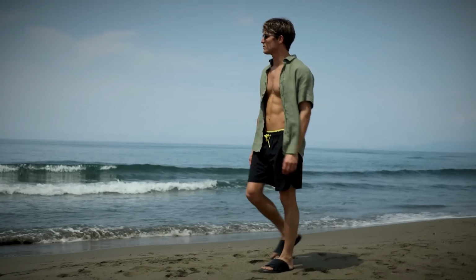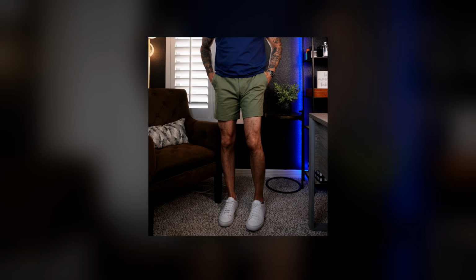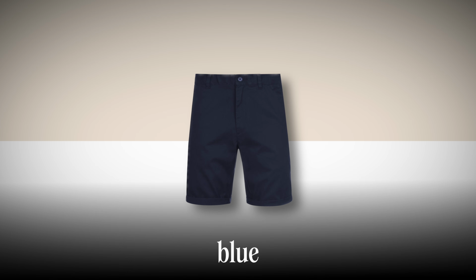Now let's move on to a little bit more of a casual essential, and it's going to be your shorts. Absolutely, in the summer, you're going to need some shorts. And I'm going to recommend a few pairs to you. You can't go wrong with the plain front chino in khaki, blue, or olive green.